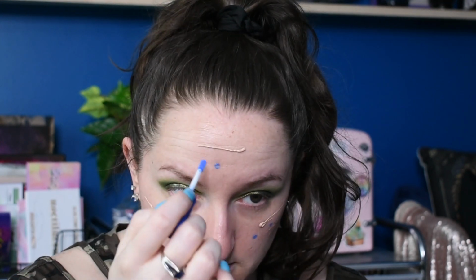Goodness, let me not throw everything on the floor. I'm just going to color correct a little bit here. That's the e.l.f. color corrector and the Pro Conceal corrector from, what is this, LA Colors or LA Girl? LA Girl.